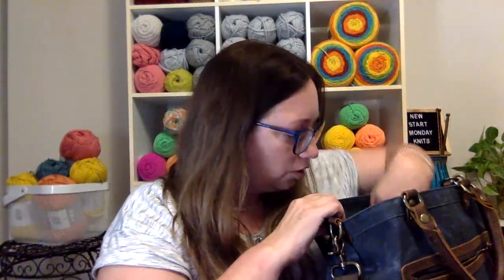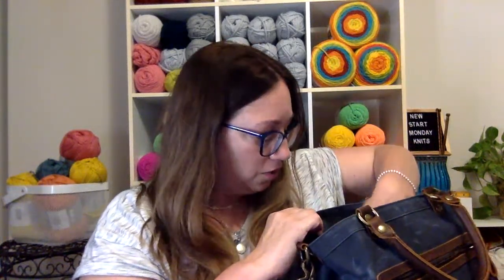Again, there's a zippered pocket. What do I have in here? Stuff. But it holds a lot of yarn. There's pockets all the way around, and there's various sizes here, so you could put your phone in there. I put my sunglasses in there. There's smaller, skinny ones that you can put a pen in, or you could put needle tips in there if you had interchangeable needle tips or DPNs or something. There is a yarn cutter in here.